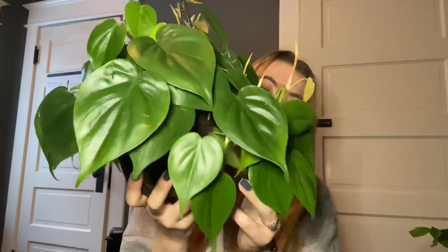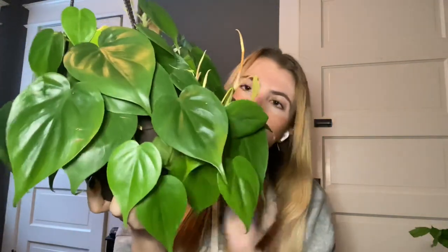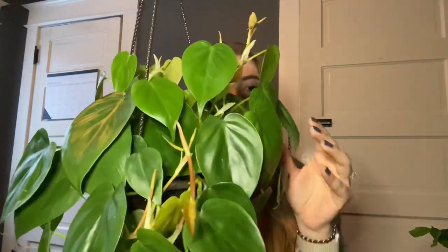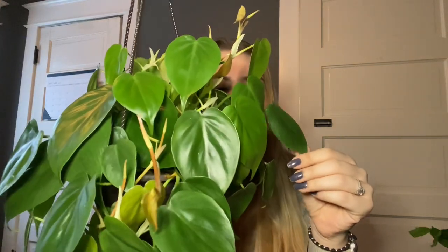So another one where probably every 2.5-3 weeks I'm watering this one. Since this one isn't getting as much light as my Sivu, I am watering this one a lot less frequently. But yeah, water it every 2 or 3 weeks when it's starting to feel not as heavy. And I just have it hanging on the north window in my bedroom. And it is like, oh my goodness, look at this leaf. It's just so big. They're so beautiful.